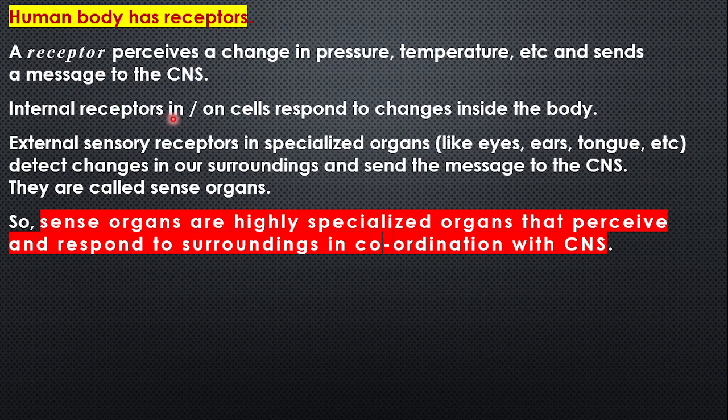Internal receptors may be in or on cells, means in the cells or on the surface of the cells, and they respond to changes inside the body, changes taking place inside the body. External sensory receptors are in specialized organs like eyes, ears, tongue. They detect changes in our surroundings, outside the body, and send the message to the central nervous system.